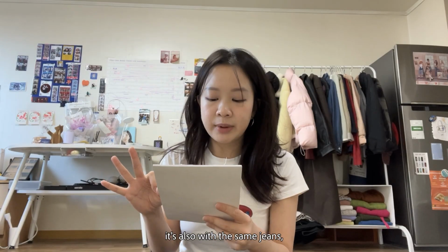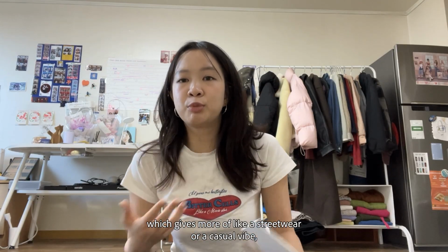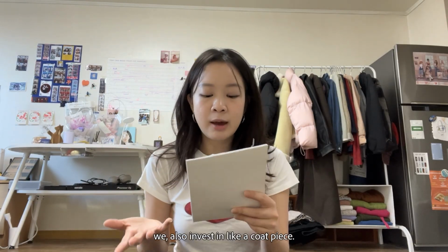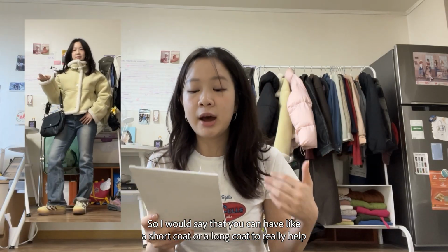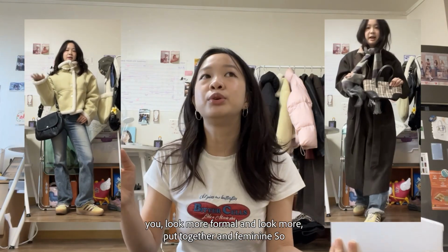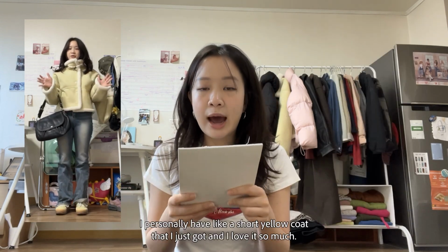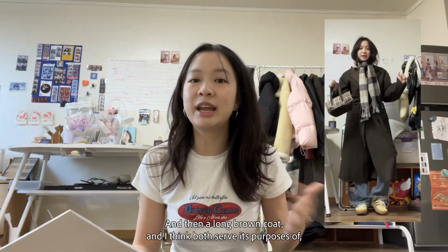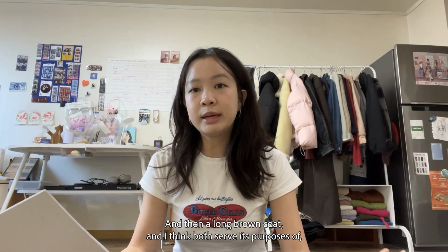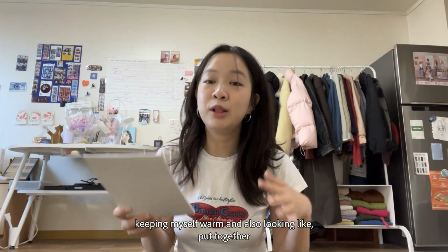For level 3, it's also with the same jeans and heat tech combination, but instead of a puffer coat, which gives more of a streetwear casual vibe, we also invest in a coat piece. So I would say you can have a short coat or a long coat to really help you look more formal and more put together and feminine. So I personally have a short yellow coat that I just got and I love it so much, and then a longer brown coat, and I think both serve their purposes of keeping myself warm and also looking put together and cute.